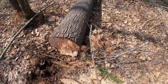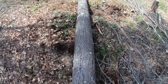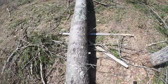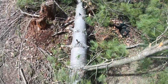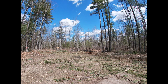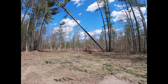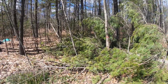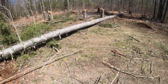Nice. Right where I wanted. Fell right where we wanted, safe away from the trailer. Pretty dead straight though, as you saw me walking it.